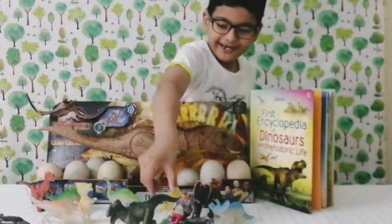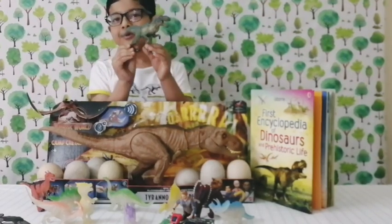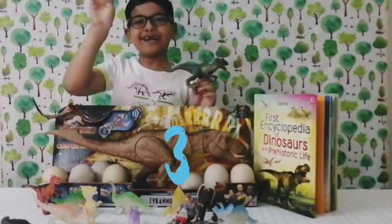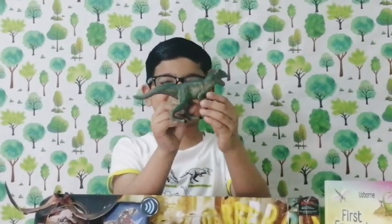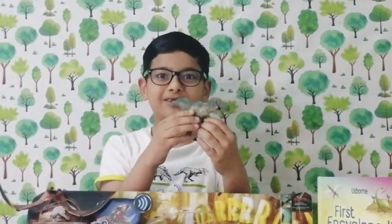What do we have here? I want you guys to let me know what this dinosaur is. 10. All right. 5, 4, 3, 2, 1. Great job, you guys. It's an Albertosaurus. This is a relative of a Pseudomimus.